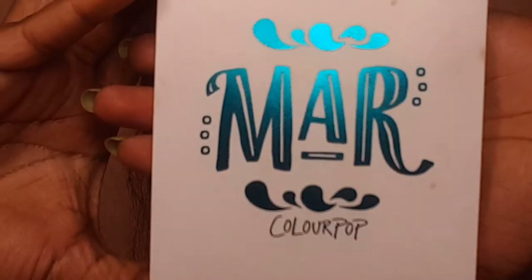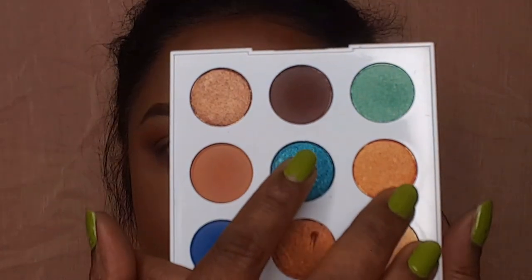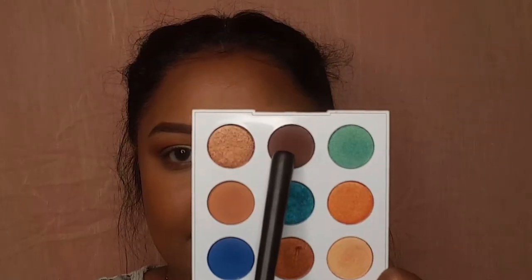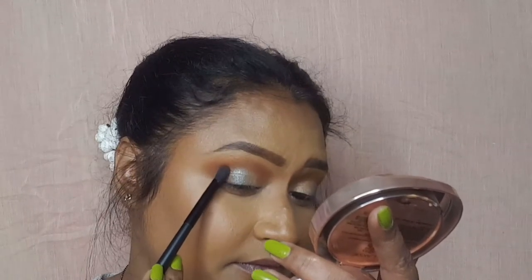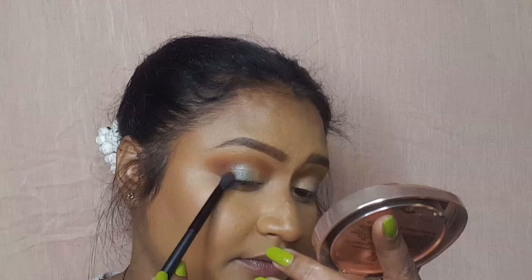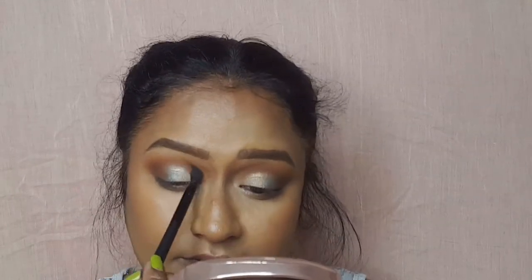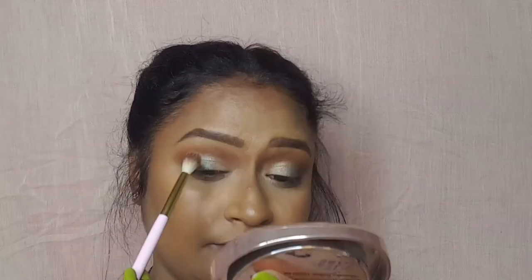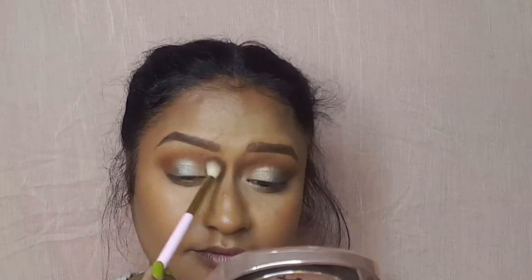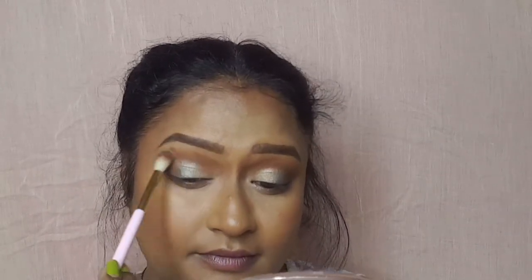As I wanted a hint of blue, I took this blue from the Colourpop Mar palette. Next, I'll be taking that chocolatey brown shade to intensify and deepen my outer corner, and whatever is left on the brush, I will drag it to my crease line. Then I will be blending all the colors together one more time.